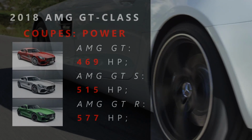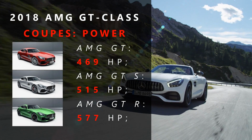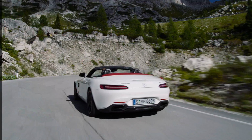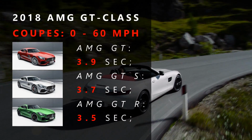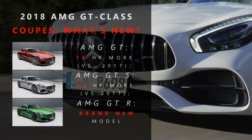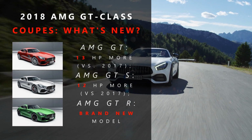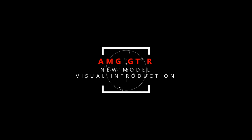So let's take a look at coupes. GT has 469 horsepower, GTS 515, and GTR has 577 horsepower, a huge difference. From 0 to 60, GT 3.9 seconds, GTS 3.7 seconds, and GTR 3.5 seconds. So what's new? 13 more horsepower for GT, 12 more for GTS, and obviously GTR is a brand new model. It's the first year, 2018. So let's take a look, since it's a new model.